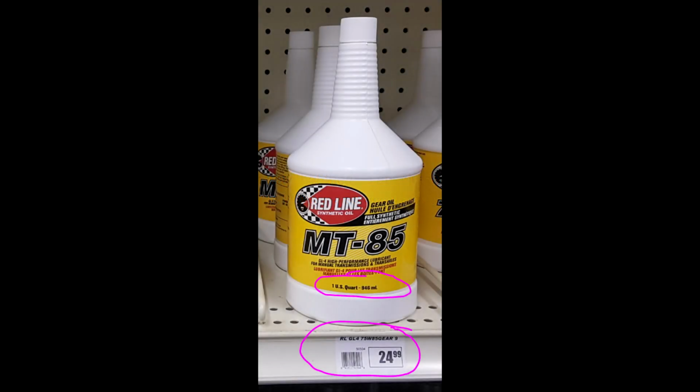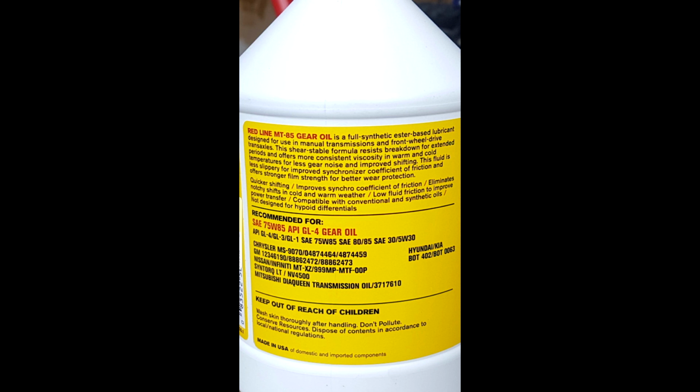Let me know if you contact them as well, if you have a build prior to July 2011. This is the recommended fluid from Redline: MT85. MT means manual transmission, but don't get confused, it's for automatics and manuals. We're talking about the rear differential here. One important thing about it is the GL4 designation. I ended up using that, and 1 liter is, believe it or not, only $25 in Canada. Much, much cheaper, about 1/5 of the price I would have paid for the BMW fluid.